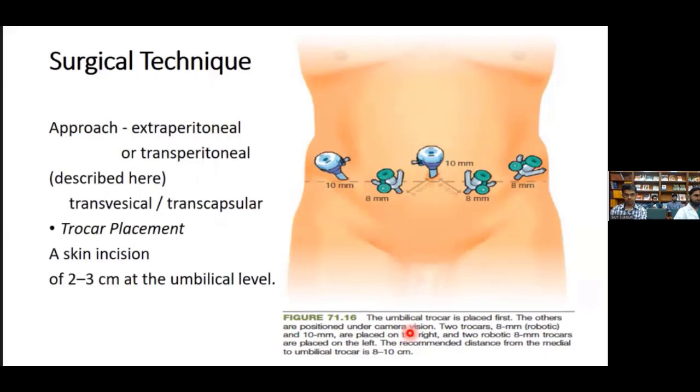Regarding port placement: the umbilical port, that is the apical port, is 10 mm, at the level of the umbilicus. Then 8 centimeters away from it on each side, 8 mm ports are placed. Then at 2 centimeters below the umbilical port, a horizontal line is created, and at its level on each side, in each iliac fossa, a 10 mm port on the right side and an 8 mm port on the left side are placed.